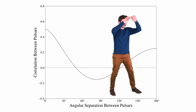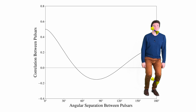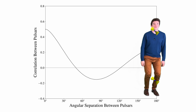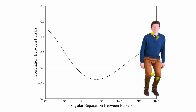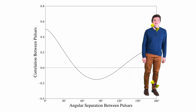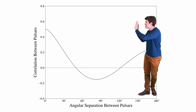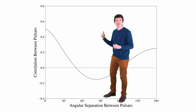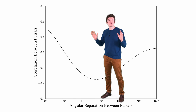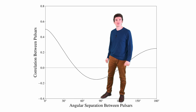How about two pulsars on opposite sides of the sky? Well, that's this part of the dance. They're moving closer and further from the Earth at the same time, but in opposite directions. So their times of arrival are affected in a similar way, but not exactly in the same way. So this graph comes halfway back up. This is a graphical representation of our dance. Seeing this trend in all of the pulsars in our array is the evidence we needed to know that we're seeing the gravitational wave background.